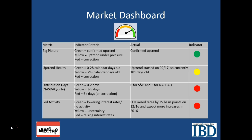And the uptrend health: the first 4 weeks of a new uptrend tend to be where most of the breakouts occur. This uptrend has been going since February 17th, so it's 101 days old. This is pretty long, one of the longer times I've seen without the market going into correction at all. So this gets a yellow, since we're still in an uptrend, but it's been such a long time.